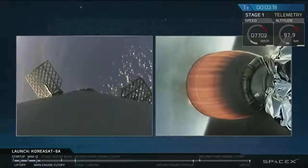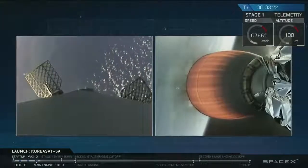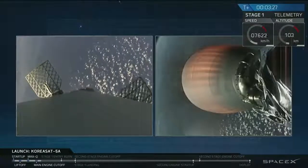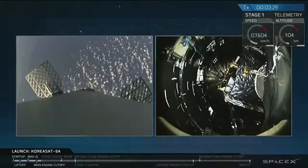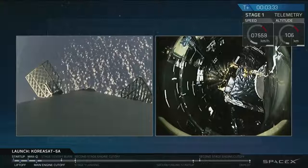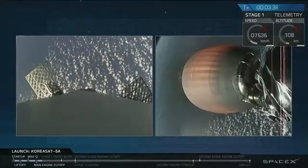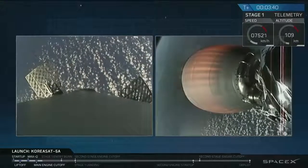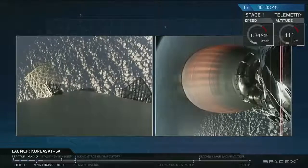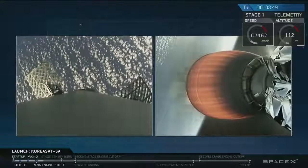In about 15 seconds, we'll have separation of the fairing from our second stage. That's a view inside the fairing, KoreaSat 5A on the right side. And we have separation of the fairing. It's a good separation. Second stage is following a nominal trajectory. And we have a callout that second stage is following a nominal trajectory right now. Everything looking good.